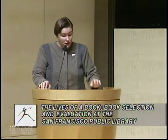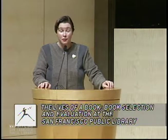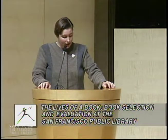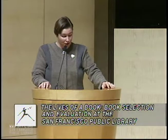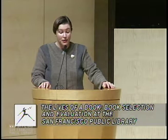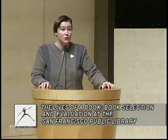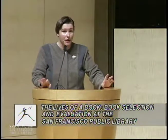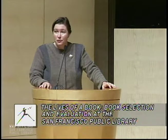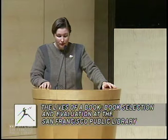Our goal is to provide our patrons with the books they want, need, and request. The branch manager is given a budget that gets divided up for purchasing adult books, videos, cassettes, compact discs, and magazines. The children's librarians get a separate budget for purchasing children's materials, and you're going to be hearing about the special way that the children's department selects and orders and whatnot later on in the program.